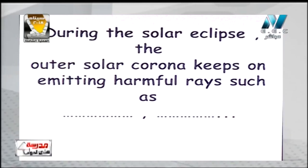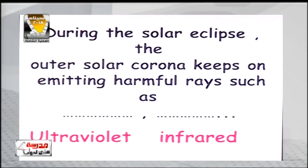Another question that says, during the solar eclipse, the outer solar corona keeps on emitting harmful rays such as what and what. هنا ده اللي حذرت منه أكتر من مرة ولسه قايله حالا من تقريبا دقيقتين ثلاثة. أثناء السولار إكليبس الشمس بتستمر في إرسال أشعة خطرة جدا زي إيه وإيه؟ زي ultraviolet radiation and also infrared radiation. So again, during the solar eclipse, the outer solar corona keeps on emitting harmful rays such as ultraviolet and infrared radiation.